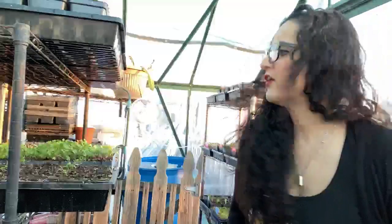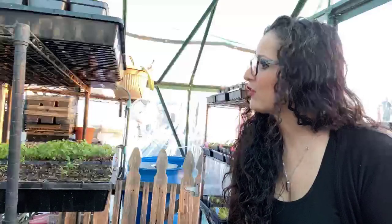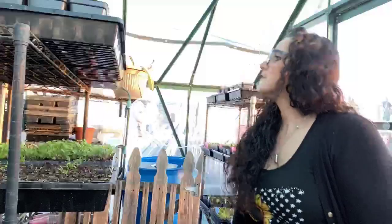I'm trying to figure out what else did I plant, you guys, because I filled 3 trays. Only 2 of them have. What did I plant? You guys are with me.